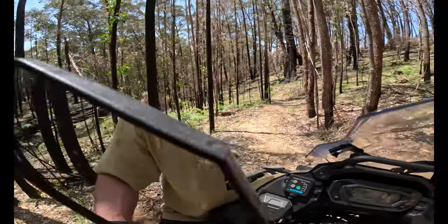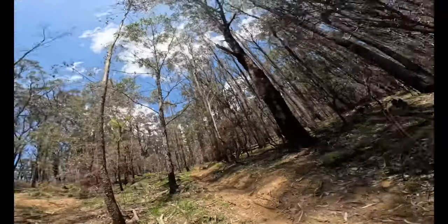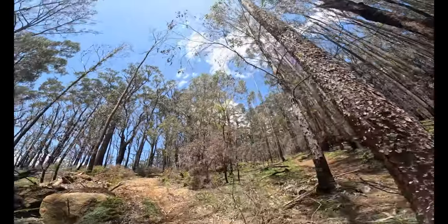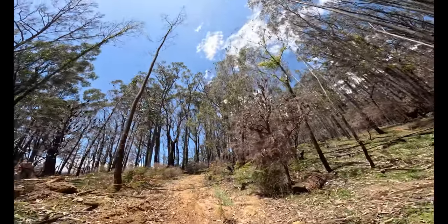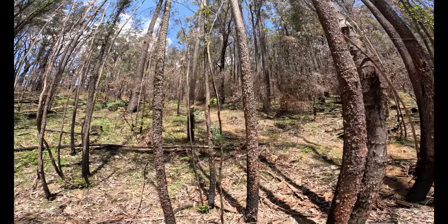Can I get up that? I don't fucking know. Super ruddy. Camera probably doesn't do it justice, but the road's right there. Yeah, let's give it a crack. This is us. See if we can get this 200 kilo beast up that.